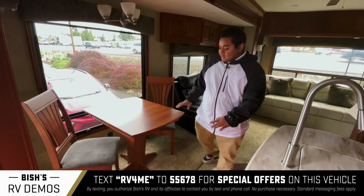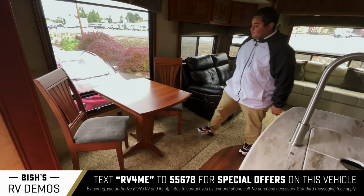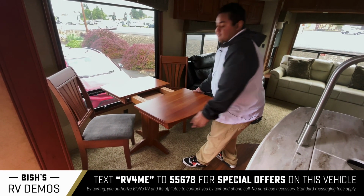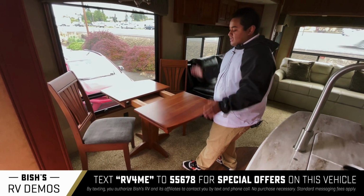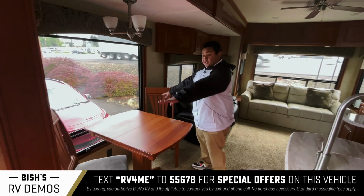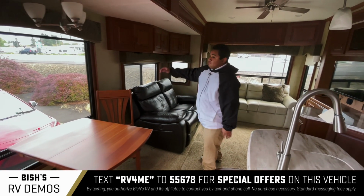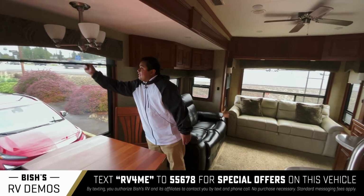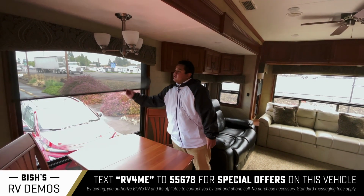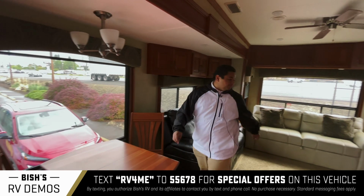We got our dinette here, which is also with carpet. This does extend out. So if you wanted to, you can host more guests when you're just camping or RVing. You could totally do that. We got our 2 dinette chairs. Really nice curtains here to go ahead and set the mood, a little dimmer.